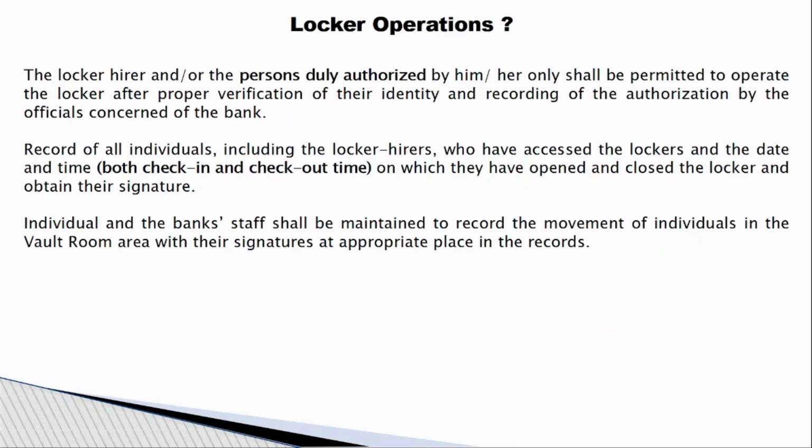Locker operations. When a locker is allotted to a customer, during the locker allocation itself, the authorized person who has to authorize the locker, and it may be an individual or a joint account, with photos and with proper documents, will be entered in the register.